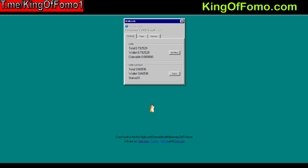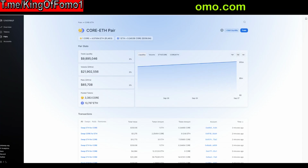And usually if that point ever does come, the scammers don't wait until this thing passes the $10 million mark to be able to pull liquidity. They do that around like 1 million, like we saw with a few other coins. I think it was like the gem token earlier today.